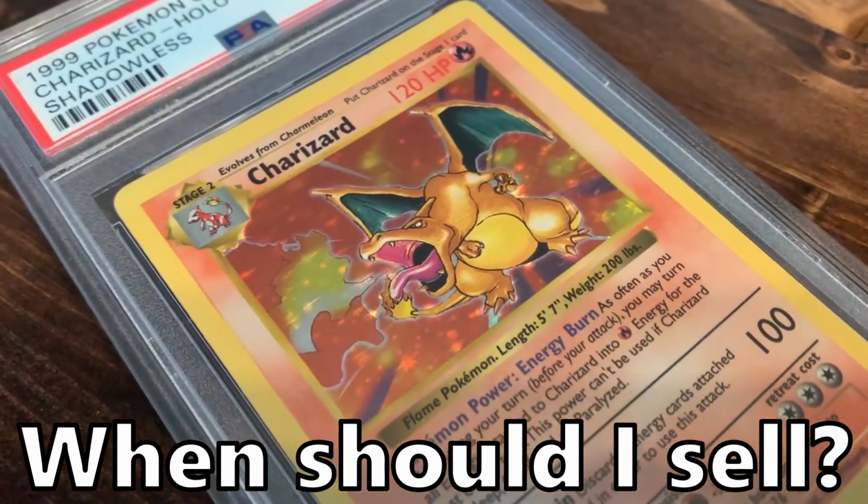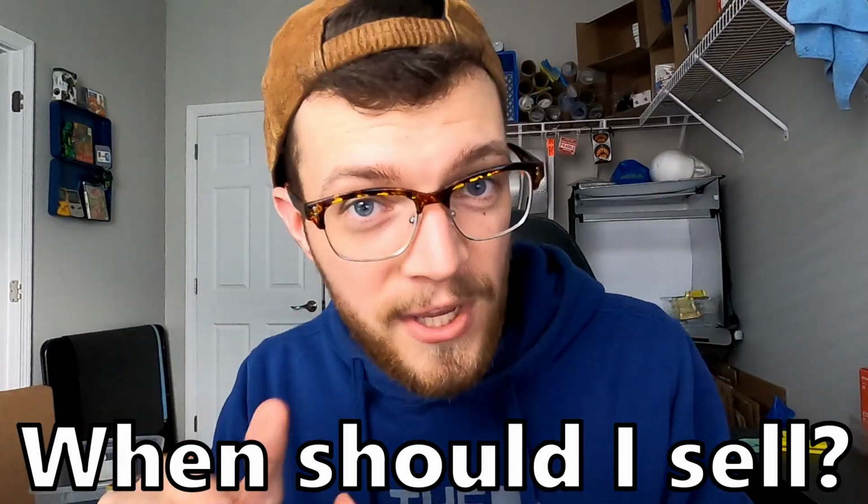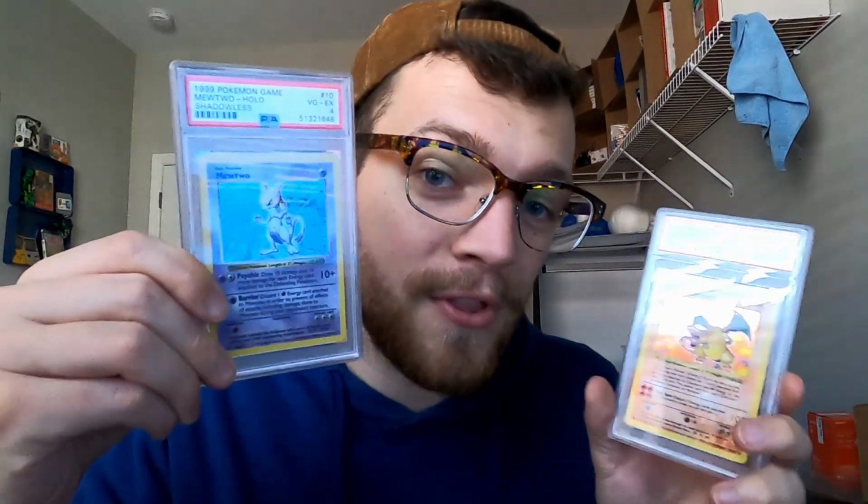The reason I ask is because next year is actually the 25th anniversary of Pokemon. I know there's going to be a lot of hype around that, and I'm just wondering if these cards have good potential to go up significantly in value over the next year. So let me know your thoughts on that down below. I do know that at some point in the future I am going to sell off both of these beauties.